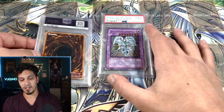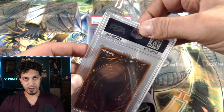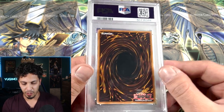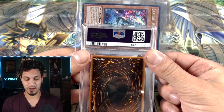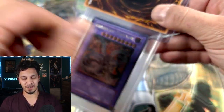So the last card here, pulled for channel member Rocky S and fellow Canadian, Chimera Tech Overdragon. Just one of the many epic ultimate rares we've pulled in our GX hobby box breaks. Look at this thing, folks. Thankfully, no schmutz on the back of this one. My guess for this guy, folks? Of course, that PSA 10. Let's see what we can do here.